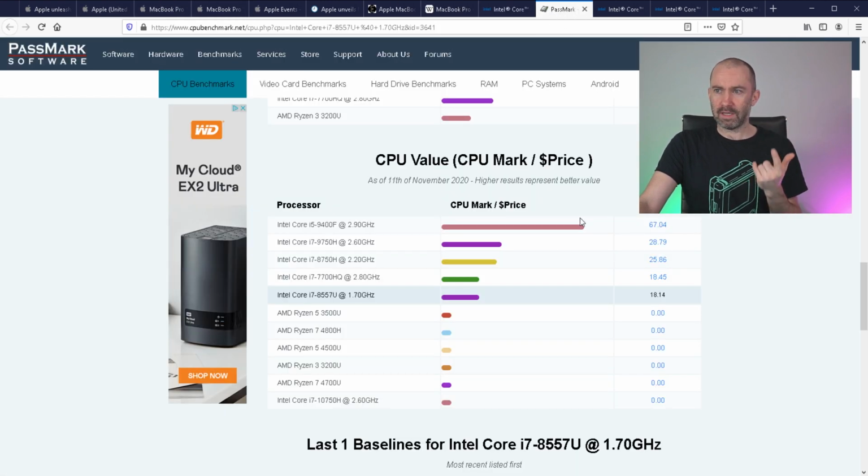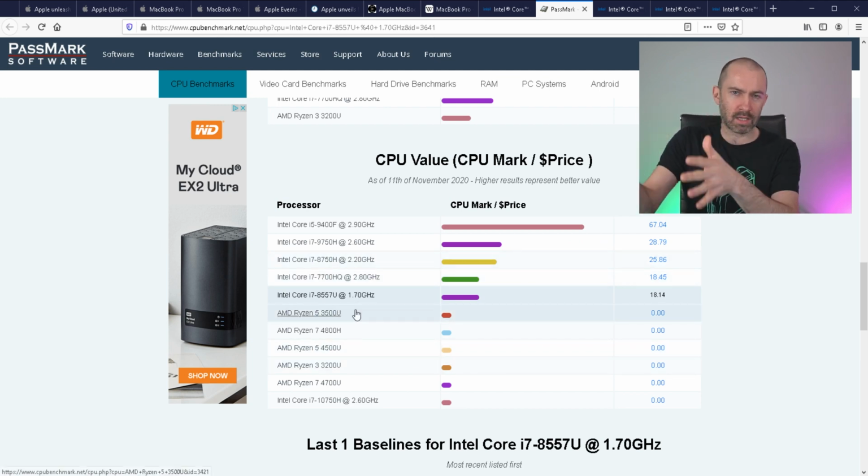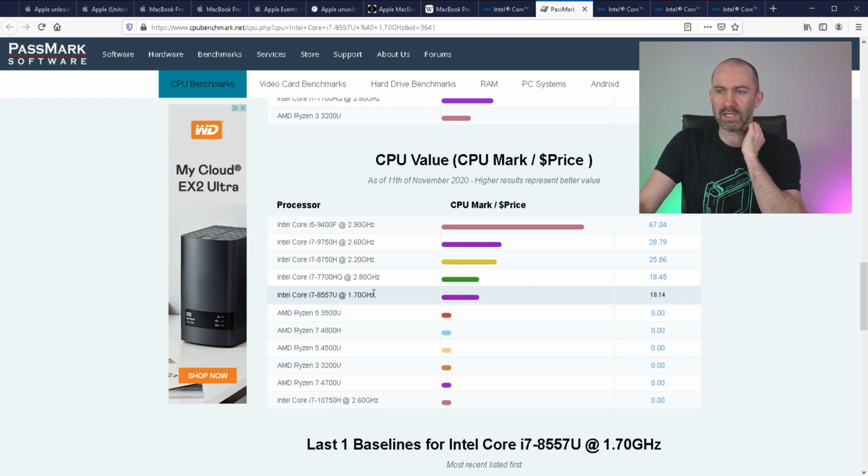Now, if you look into that chip, there are a lot of benchmarks out there. And before anyone says this, yes, with benchmarks on these websites, always take them with a pinch of salt. You really want to look at a lot of different websites for benchmarks and comparisons.